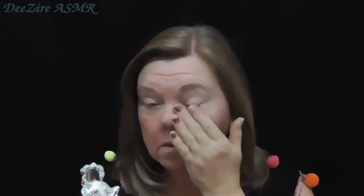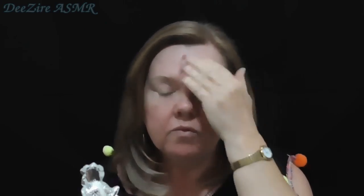I'm not putting my hair back because I've just washed and blow dried it, and if I put it back it's just going to mess everything up, so I can cope without a hairband. And I'll put this on my forehead and neck mainly because that's where the sun tends to hit if I'm out and about.